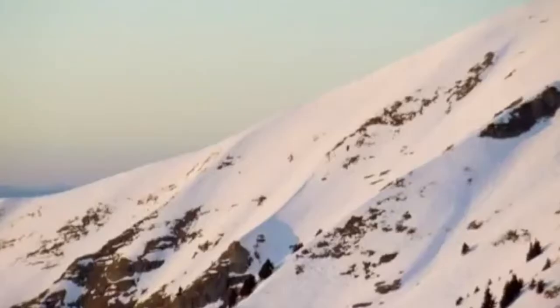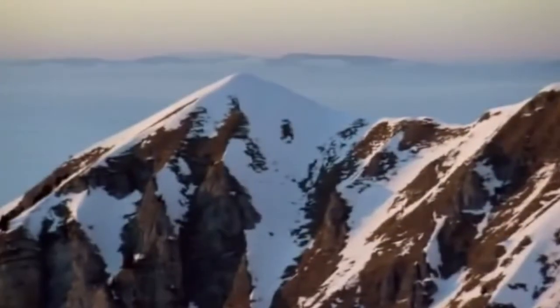Quite fascinating to imagine that if you are on top of the Matterhorn, you're actually standing on top of Africa. For geologists, Africa stops in the Alps.